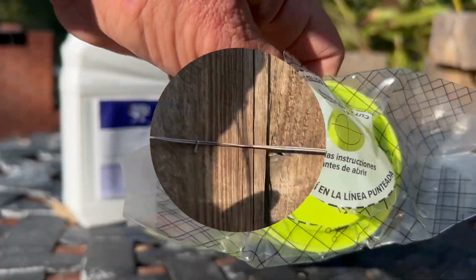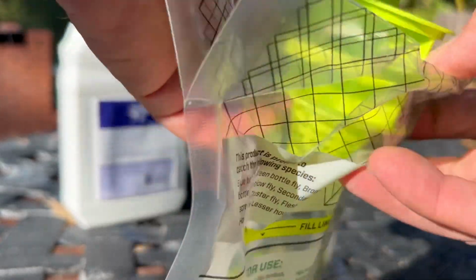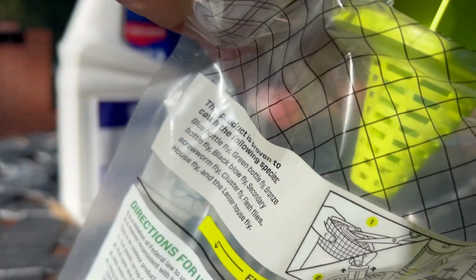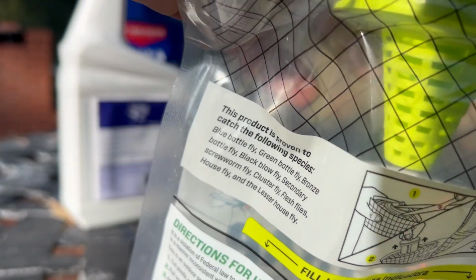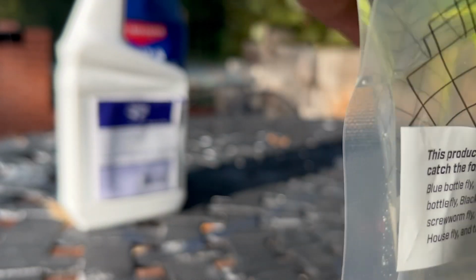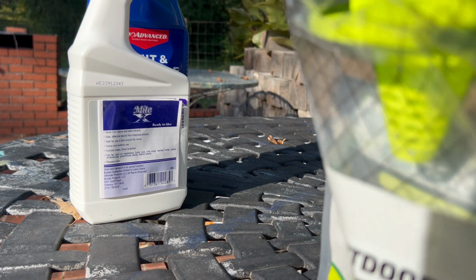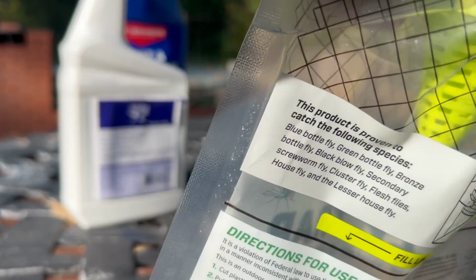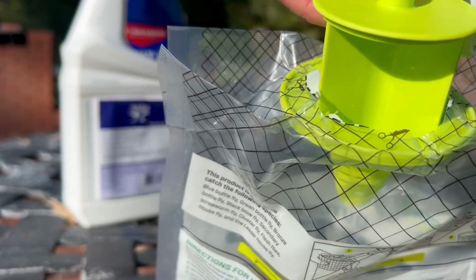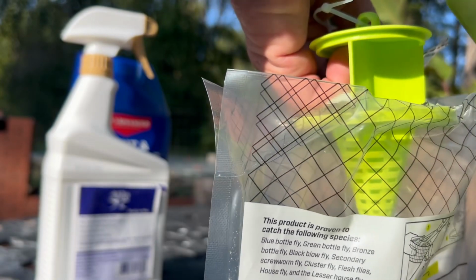Okay, just cut the top with some scissors or a knife, pop it up. They have it set up to where the flies can't come back out. The adult flies can't. Go ahead and put a couple of zip ties or some rope. There we go. Just like that. Now, fill it to the fill line.